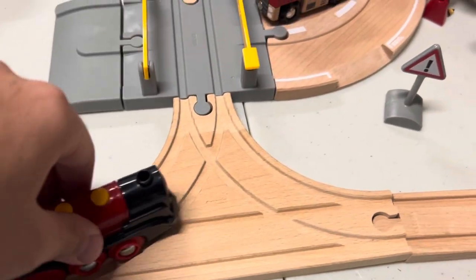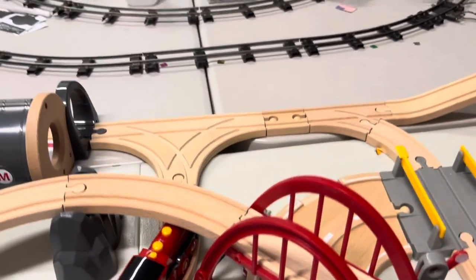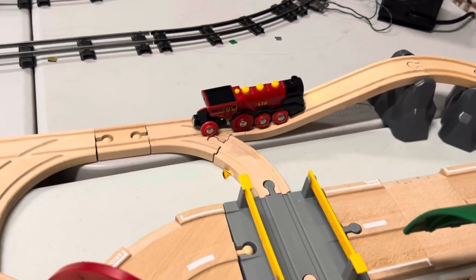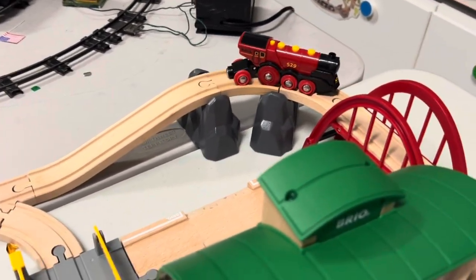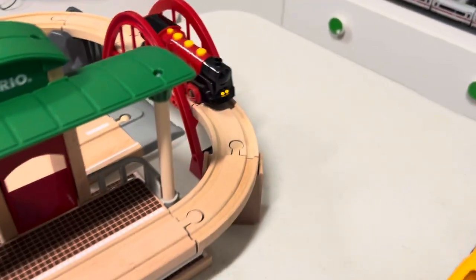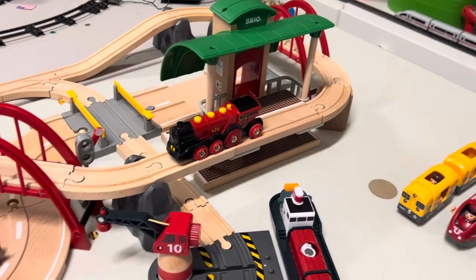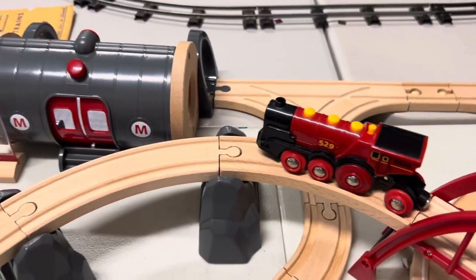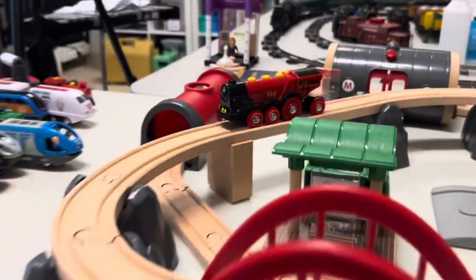That's the main loop complete. Now we'll send it on the upper loop. Note that they will occasionally jump the T-switches, so it's best you have the set set up on a train table with high edges, or on the floor. These are the only broad curves in the set, and the engines naturally make it through quite easily.